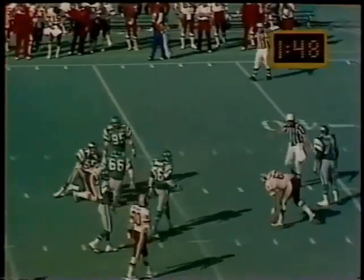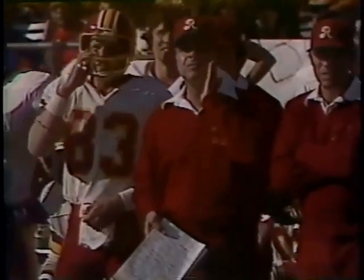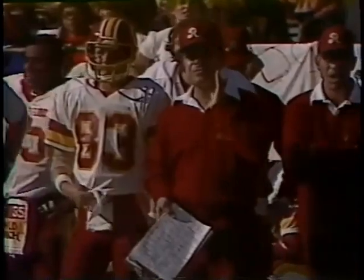Theismann back on 2nd and 10. He throws another strike. Nope, didn't hang on. Ball was, again, a bullet up the middle. Rick Walker, the big tight end. 3rd down coming up. He did throw it in there. Now Joe Walton's thinking, 1st downs are easier to call than 2nd downs, easier than 3rd, and now they have that 3rd and 10.